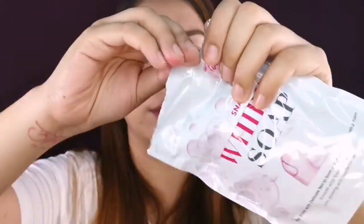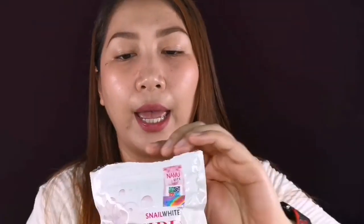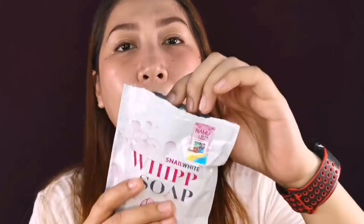Ayan. Ayan, palpak pa yung pagkakabukas ko, no? Dapat ganyan. And it comes with a sealable pack. The thing about it is, kapag may mga sealable pack, I'm kind of familiar because I've tried a separate Whipp soap before. It's a local brand. Kapag may ganito kasi, pwede mo siyang dalhin kahit saan.